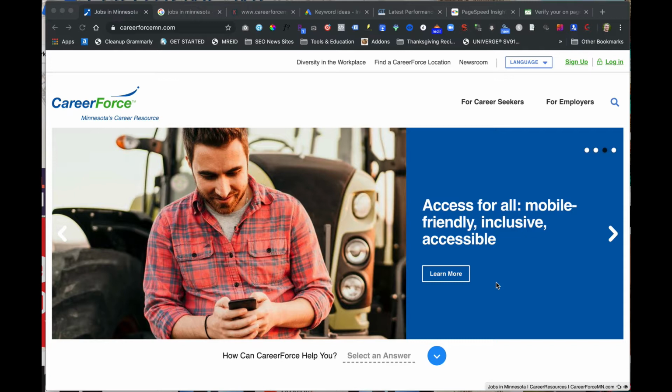So on a homepage, the URL, there's not many options. That's more for internal pages of the site. So on a homepage, we'll disregard the number one. Number two would be the title. So your title is Jobs in Minnesota, Career Resources as one word, and then CareerForceMinnesota.com. So jobs in Minnesota looks to be the number one search term that you're going after based on the way the site's set up.